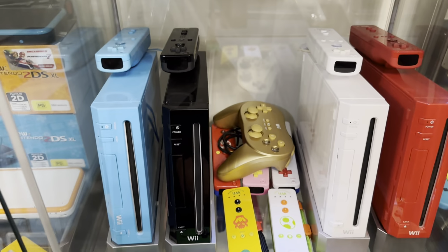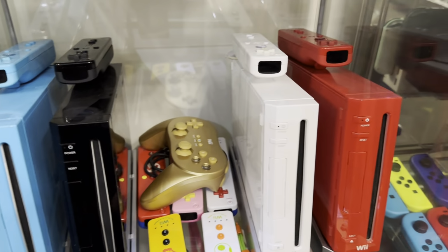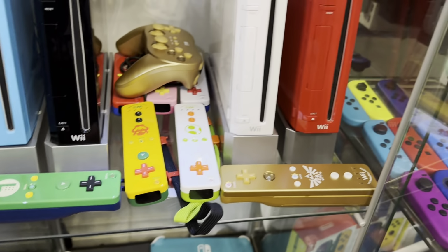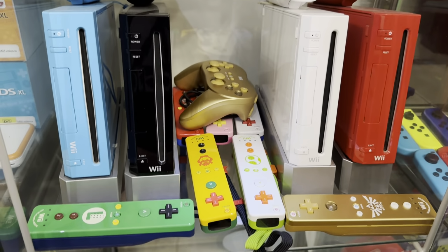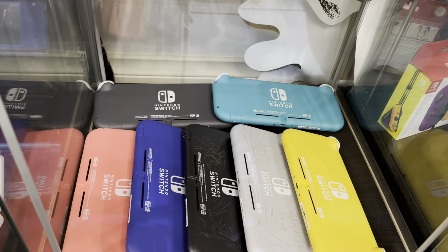Going down lower here, a little bit of a Wii area. We've got the blue Wii, the black Wii, the white and red, the nice gold controller, and all different rare sort of controllers, the motion controllers as well. Down the bottom we have our Nintendo Switch.